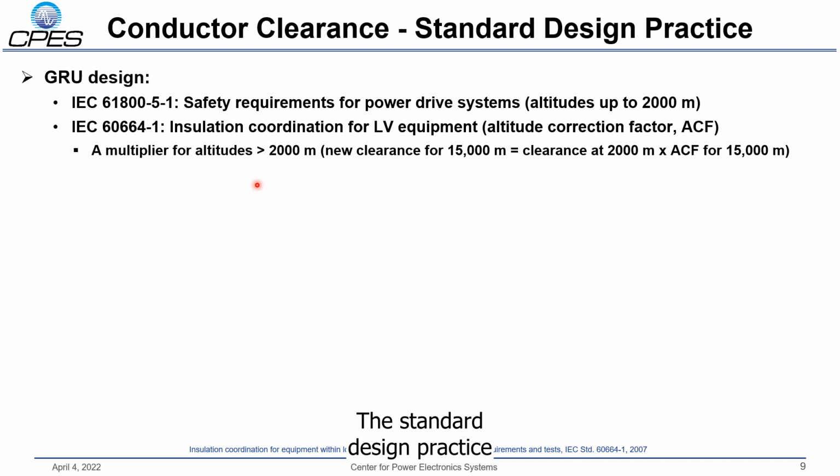The standard design practice for conductor clearance selection is to follow recommendations in relevant certification standards. For the GRU design, the IEC 61800-5-1 provides safety requirements including clearance distances for operating altitudes up to 2,000 meters, and the IEC 60664-1 provides an altitude correction factor or ACF, which is a recommended clearance multiplier for altitudes greater than 2,000 meters.